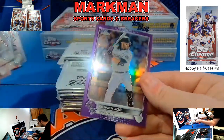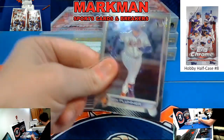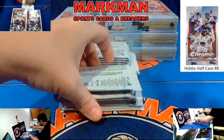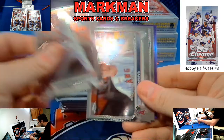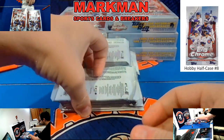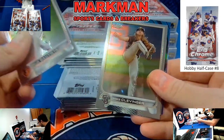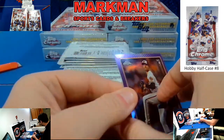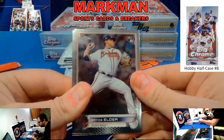Brash, Matevich, and Connor Joe. Plummer. If it's a rookie, I'll call it out, of course. Palante. Reed Detmers. Seiji Suzuki, for the Cubbies. Bautista. MJ Melendez. Kyle Bradish. All purple rookies. We'll get them penny sleeved after the break and top loaded, unless, of course, it's a big rookie, then it'll go to the recap.